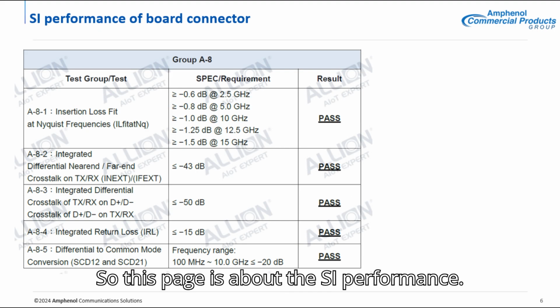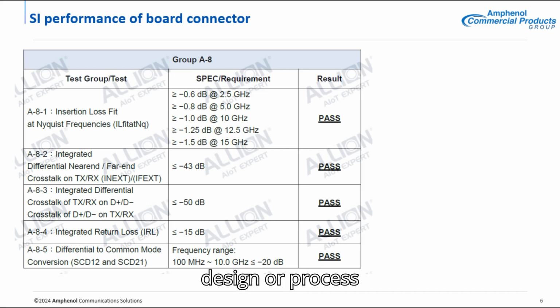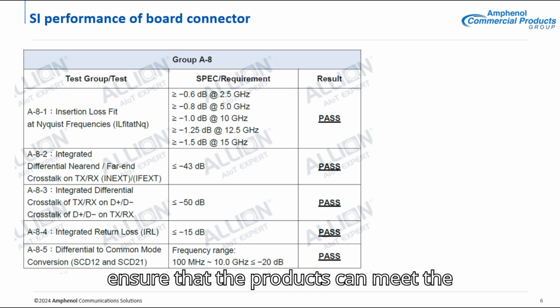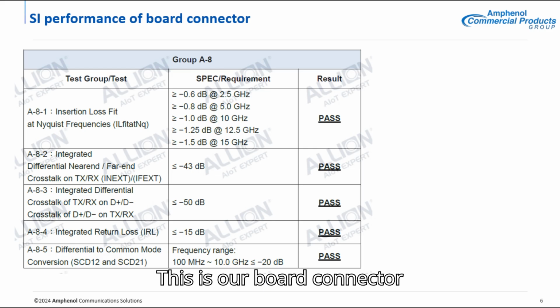So this page is about the SI performance. SI performance is very important in high-speed connectors. A small design or process parameter change will have a great impact on SI performance. And our factory has our own SI lab. So from the beginning of the design until the tier 1 and tier 2 stage, SI will be tested to ensure that the products can meet the requirements of Type-C spec. This is our board connector SI test report, which can reach USB4. The speed is 40 Gbps.